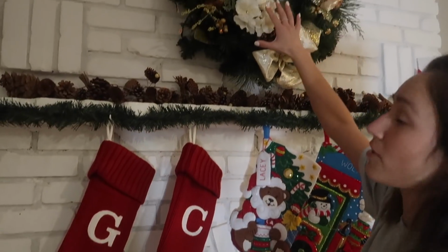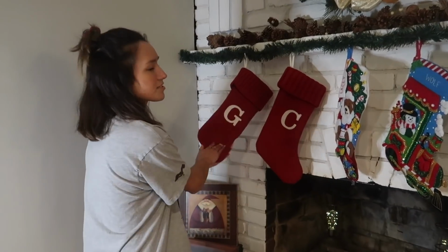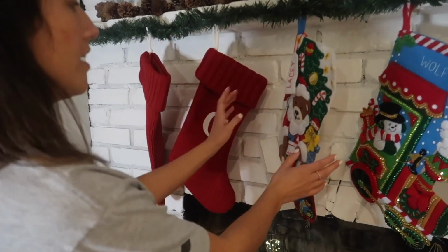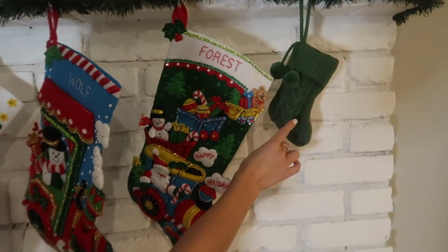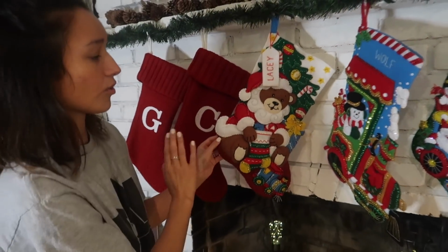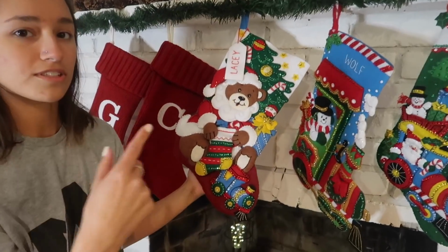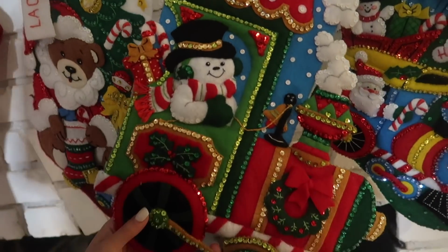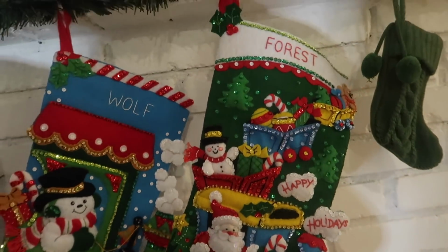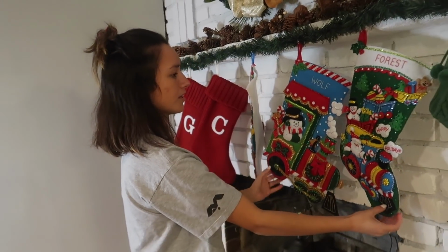Okay, this is supposed to light up, but we don't have an extension cord to make it light up. I don't know. Okay, so this is Graham's stocking. This one's mine. This is Lacey's, Wolf's, Forest, and Waylon's. And Graham's grandma actually made the kids' stockings, and if you look super close, they're super detailed, and they must have taken a long time because they look really good, and there's just so many little details to it. And she'll be making one for our babies too.